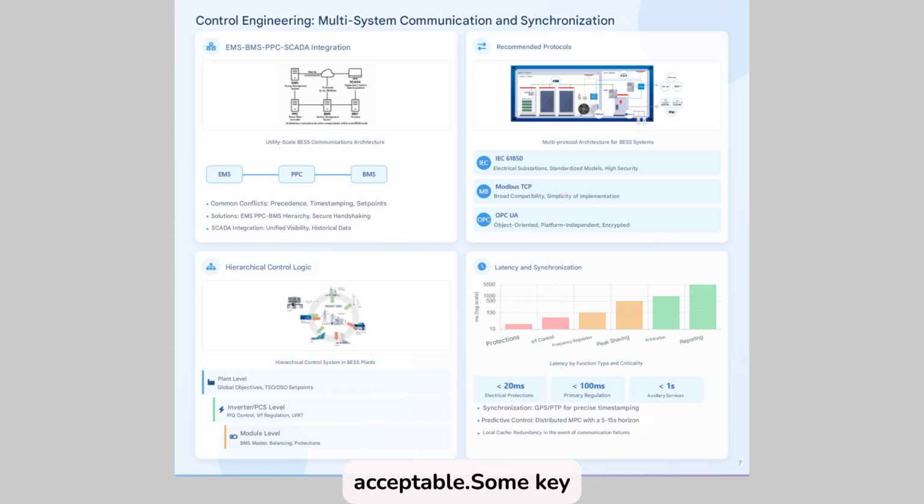Some key recommendations include GPS PTP synchronization, to ensure consistent timestamping in rapid events. Predictive control. Using distributed MPC control with a time horizon of between 5 and 15 seconds. Local cache. Controllers must be able to operate during temporary communication failures. In plants larger than 50 megawatts, this system is essential to comply with grid codes and avoid penalties.